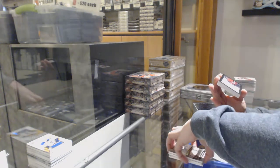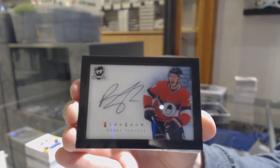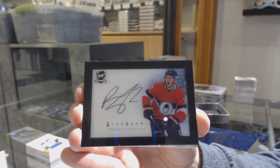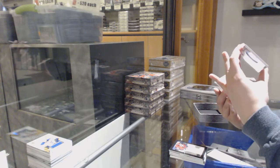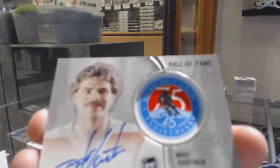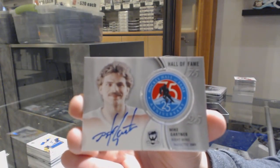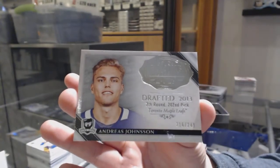We've got a The Show auto for the Ottawa Senators, Brady Tkachuk. We've got a Hall of Fame patch auto for the Washington Capitals, Mike Gartner. And a rookie class of 2019, number 249 for the Toronto Maple Leafs, Andreas Johnsson. There we go, folks.